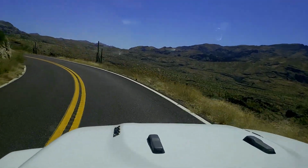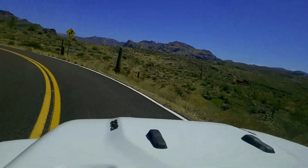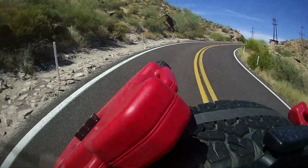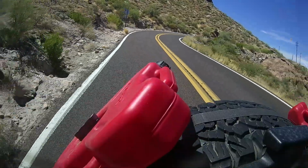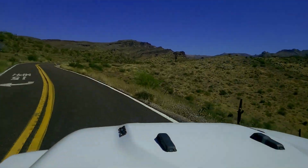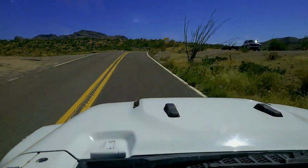The Apache Trail. We're starting. We haven't hit the dirt portion yet, but you'll see that there's straight sections, and then all of a sudden you'll come across 15 mile per hour really tight turns here. So you've got to be careful on this road. It can lead you to believe you can rage at 45, 50 along the way, and then all of a sudden you'll slam into a real tight turn. The Apache Trail, Arizona 88, now open.